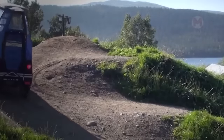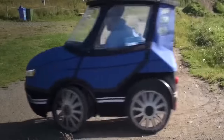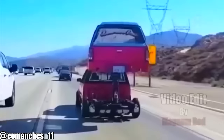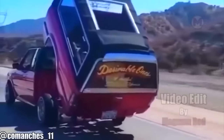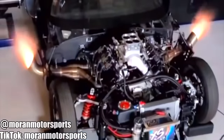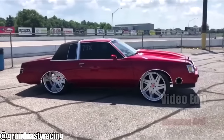Swedish designer Mikael Kelman managed to successfully combine a car and a bicycle in one invention. As a result, he got a single-seat pedal-based car equipped with an electric motor. Perhaps the era of real transformers is already beginning. Such a mechanism is truly impressive. Engineers from Moran Motorsports know everything about engines. What could look more pretentious than a restored Buick Regal on 24-inch Velano rims?